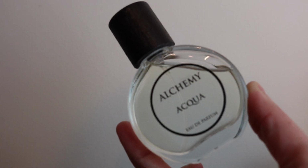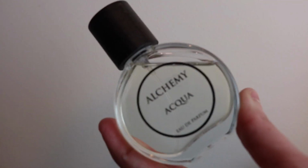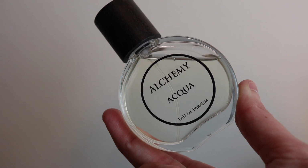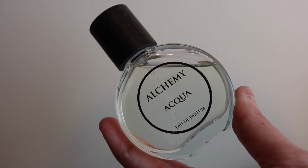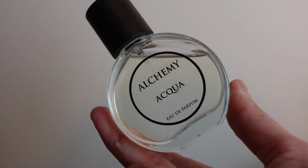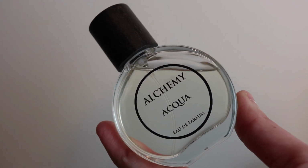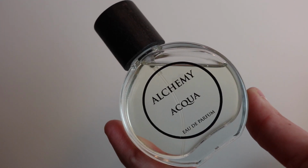And then last of those three, I've got this one. This is called Alchemy Aqua, and this is the unisex fragrance. This one is supposed to be able to be worn by men or women, which of course any fragrance is able to be worn by anybody who feels like wearing it. But this one has a sharp citrus note in it, like orange blossom or neroli or something. It's got kind of a salty, aquatic kind of thing going on. This is my least favorite of the three.